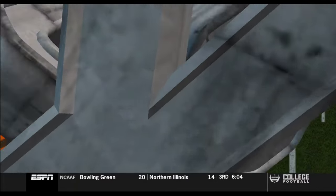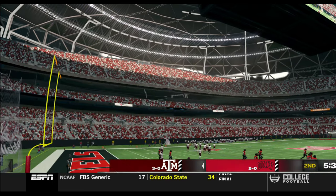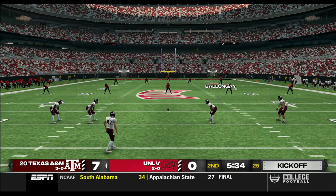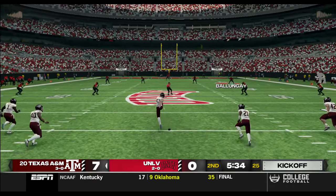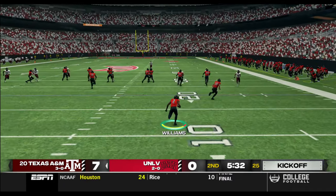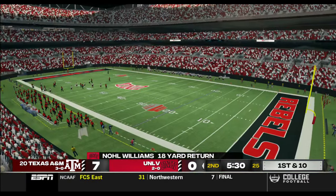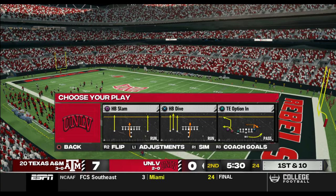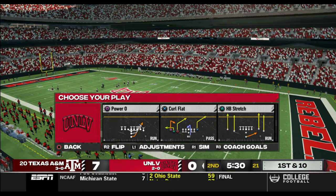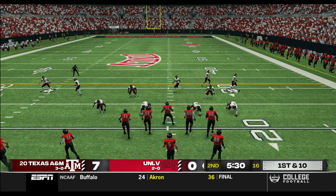Reese Davis is standing by with this update. Reese? Let's check in on the action in Reno. Bond gets set to kick this one away. Williams takes it at the 4. He's to the 20. And down he goes at the 21. In a game that's this close, you can't afford to waste possessions.